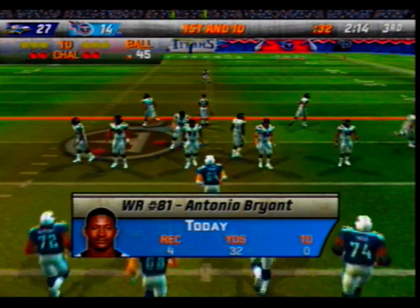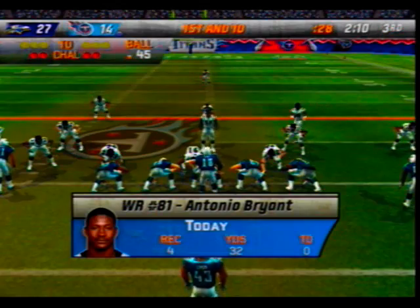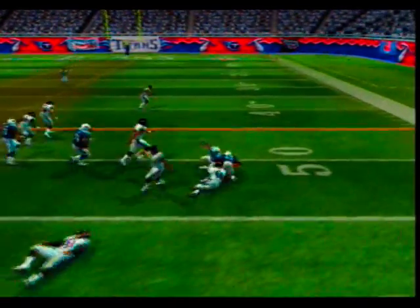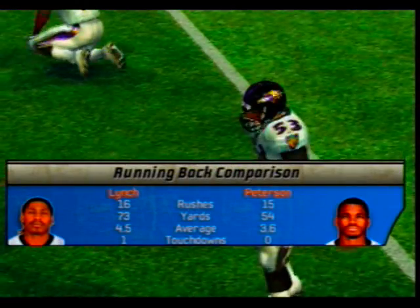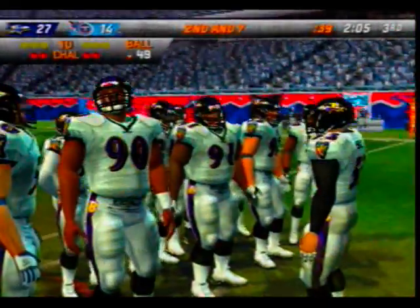Ball on their own 45. Looking for room. Davis is there on the stop. This team's always trying to get a good mix of run and pass plays. Gain of 3.